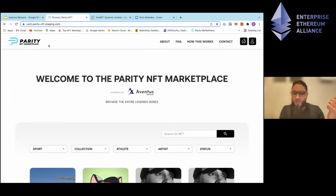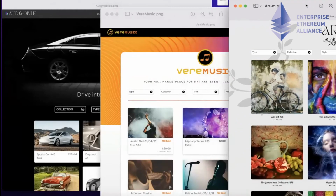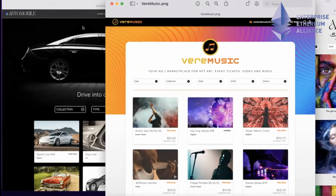So that's pretty much our NFT white label marketplace. This is just an example of an athlete or sports-centric tool here. We're currently working for 4 more clients, and we're doing some mock-ups for those. So I'll quickly share those with you. These are just some mock-ups from designs for our next clients that we have in the pipeline.